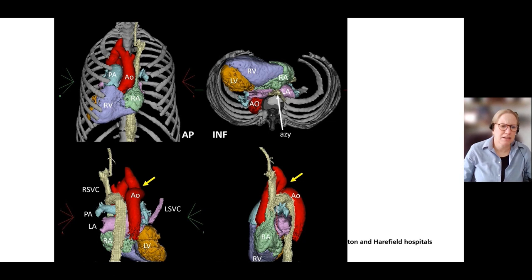You see that there is an azygous continuation, so interrupted IVC, and the venous blood from the legs comes up, turns around, and then enters the left-sided SVC right here, and then goes into the right atrium. So all venous access from femoral would be through here. Access from superior would be from here via that SVC.